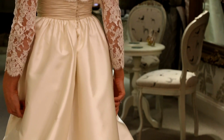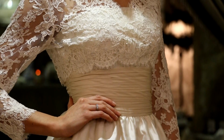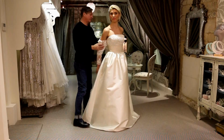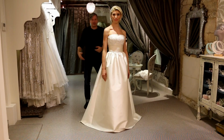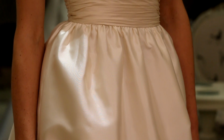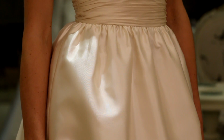Now the jacket is in a beautiful French lace, and the bodice of the dress is made in the same lace, but it's all been beautifully twinkled and sparkled and beaded for us especially. So we could also do the jacket with a three-quarter length sleeve or a cap sleeve, just to cover the areas that need to be covered. But then you can remove the jacket so simply, and you have just the most beautiful silhouette, I think. It's simple, it's elegant.